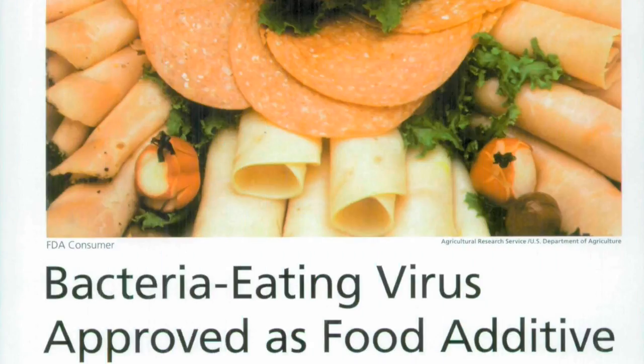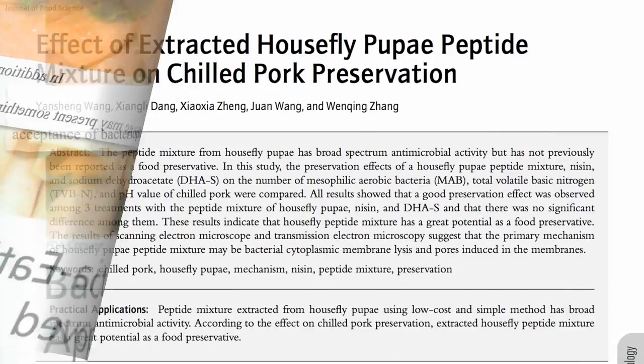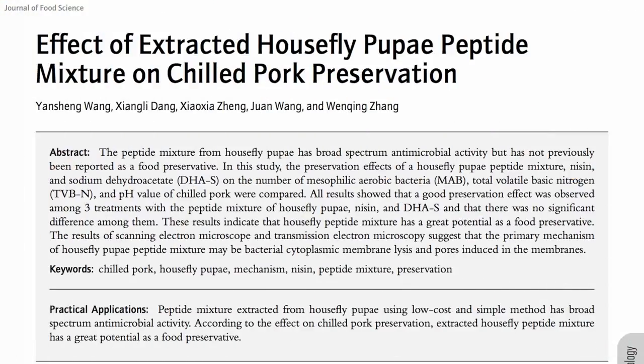The meat industry is concerned that consumers might be wary of meat sprayed with bacteria-eating viruses. Consumer acceptance of bacteriophage usage may present something of a challenge to the food industry. If they think they're going to have consumer acceptance issues with spreading viruses on meat, that's nothing compared to an even more novel technique to preserve meat: the effect of extracted housefly pupae peptide mixture on chilled pork preservation.